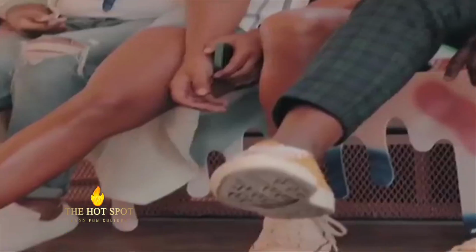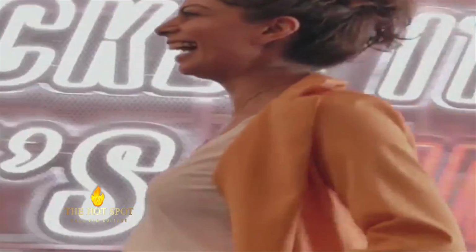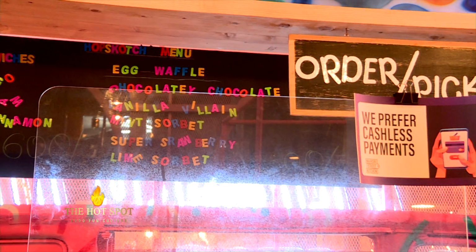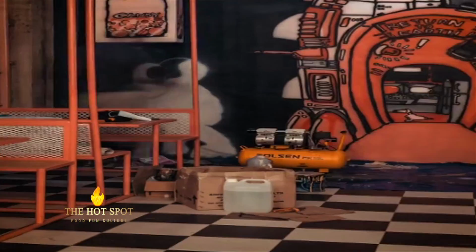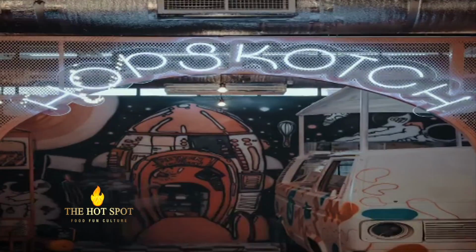This is where you end your experience with a delectable nightcap at Hopscotch. They offer the best homemade ice cream and milkshakes that will leave you craving for more. Hopscotch is an Instagram-inspired dessert bar. The idea here is that we have ice cream cookie sandwiches, bubble waffles, and a whole lot of fun desserts that are big, bold, bright, and beautiful, okay?